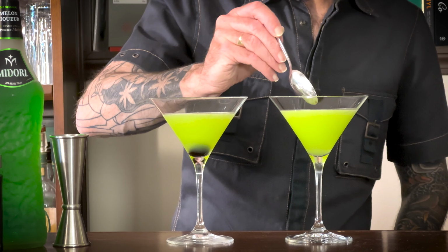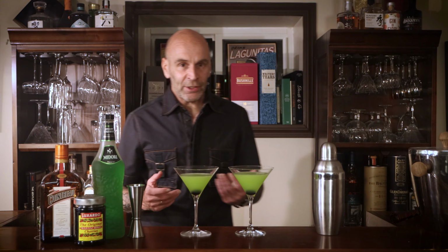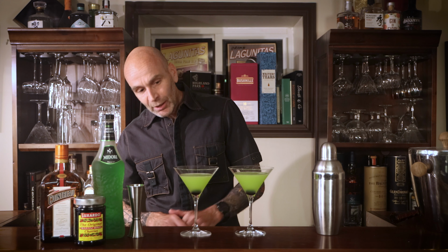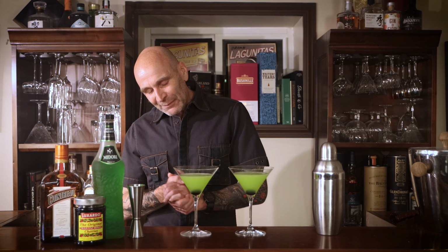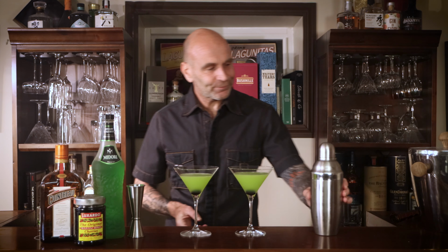Not the watermelon, but the melon honeydew or something like that. It's going to add to it definitely, but you've got no contrast in the colours there. Maybe just a nice wedge on the side will look good. I've got that in the bottom there. Looks dubious. Looks as though somebody took a shit in your glass. But I suspect it's going to taste a little bit different.